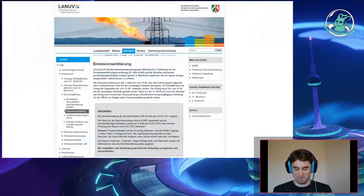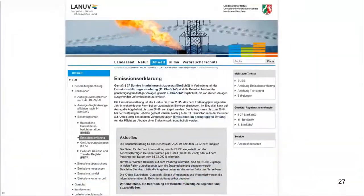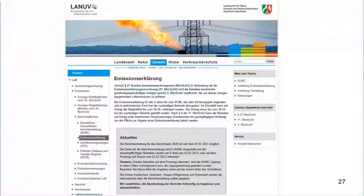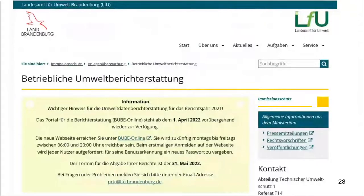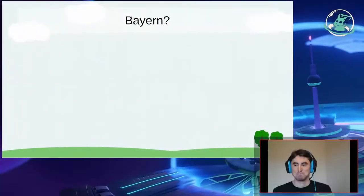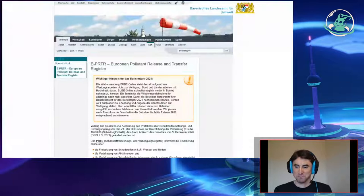Now, back to this offline phenomenon. The thing is, as we've seen, the deadline for publication has passed. Reporting was supposed to have happened by early April. End of April, but since it was offline until the 1st of April, well, things haven't been updated, but at least there is a notice on that. The state of Brandenburg has said publicly that they are extending the deadline to the end of May, and the tool is working now. Okay. So this is Brandenburg and North Rhine-Westphalia. State of things, Brandenburg is slightly advanced, but Bavaria has no information at all.